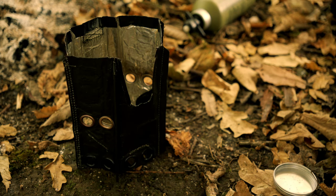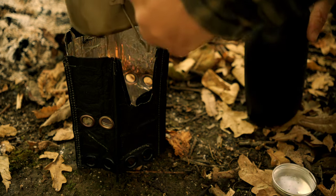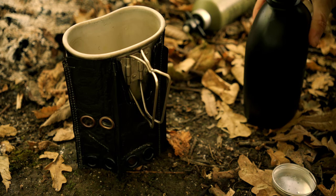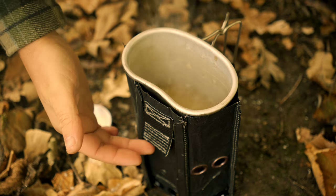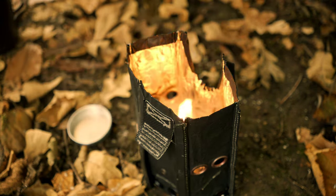There we go. We'll just give it a quick clean. And that simply pops in like that, and that's ready to go. So that took no time at all. And then we've got a little tab on the back here. We can hold on to that just while we lift our cup out.